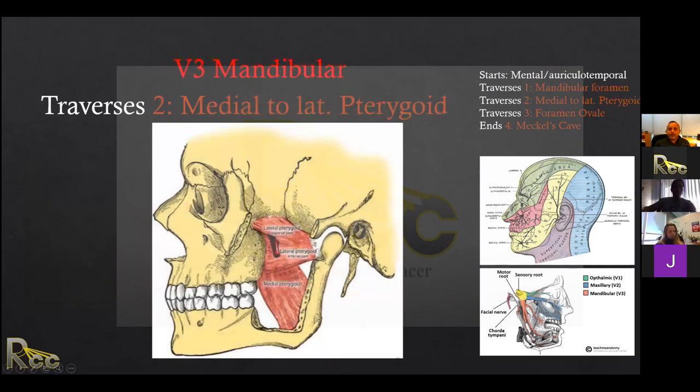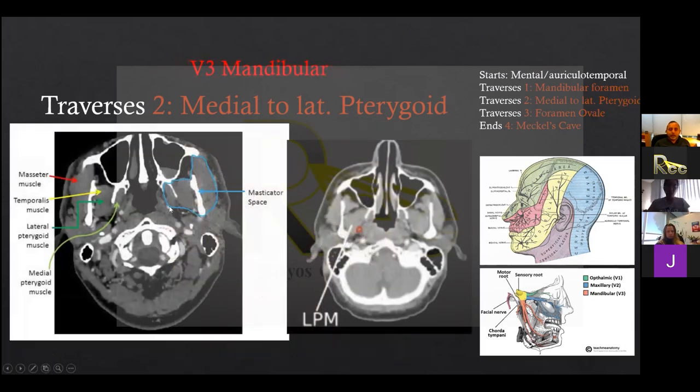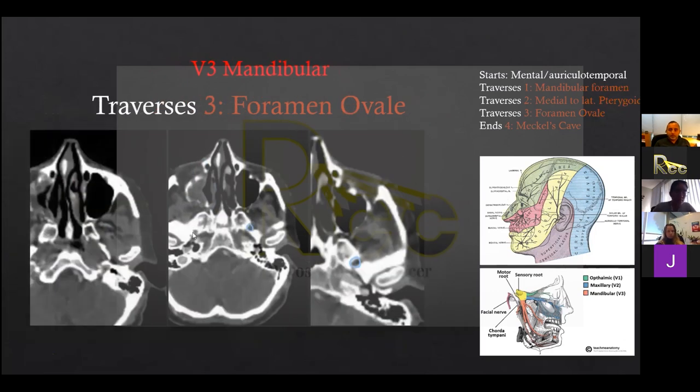And then V3 basically travels medial to the lateral pterygoid. So again, now you're looking at the skull base here, so you can see the medial pterygoid plate, the lateral pterygoid, and the nerve travels really right medial to that lateral pterygoid. So you're going to be covering this area very generously. And this is to show you where the masticator space usually is in patients.